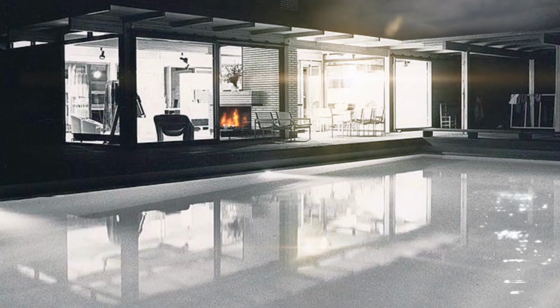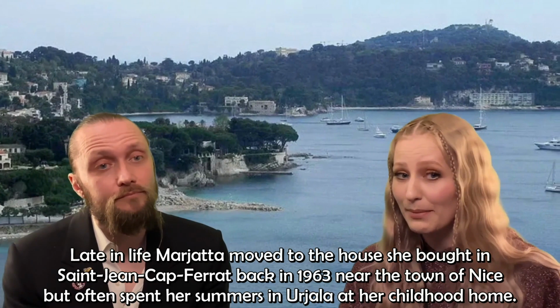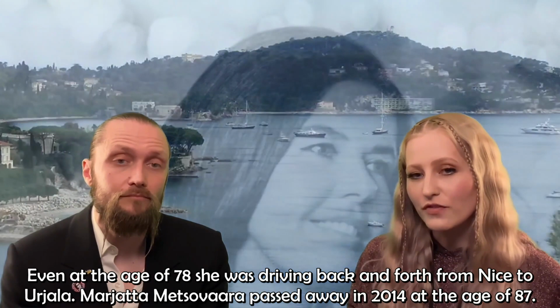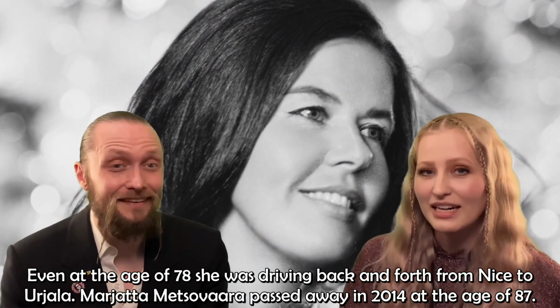Late in life, Marjatta moved to the house she bought in Saint-Jean-Cap-Ferrat back in 1963 near the town of Nice, but often spent her summers in Urshela at her childhood home. Even at the age of 78, she was driving back and forth from Nice to Urshela. Marjatta Metsovaara passed away in 2014 at the age of 87.